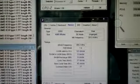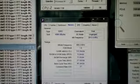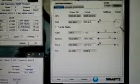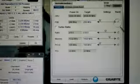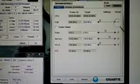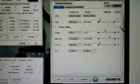But you can see we got our memory running here at 1600 megahertz, 9-9-9-27, 1.65 volts. And here's our EasyTune 6 settings, which I set with EasyTune 6 at first, and once I found out it was stable, I set that in BIOS to the 18 multiplier, and everything else is default.